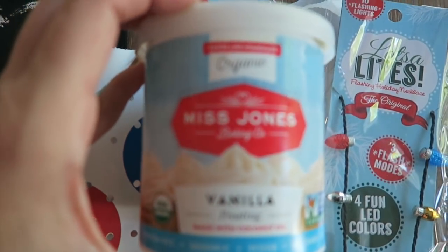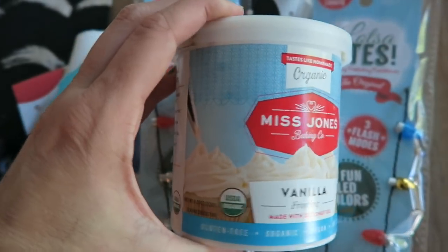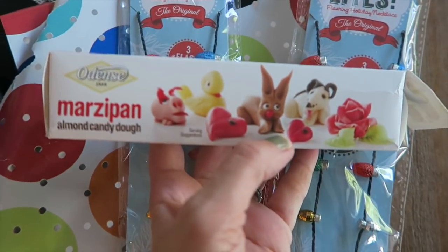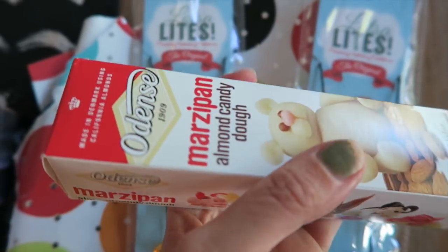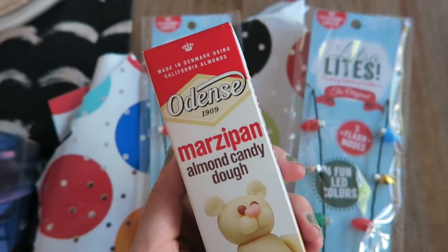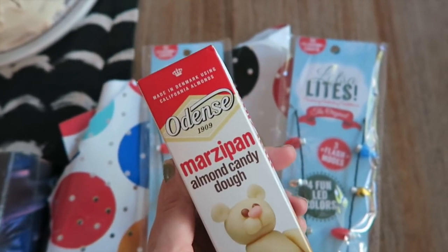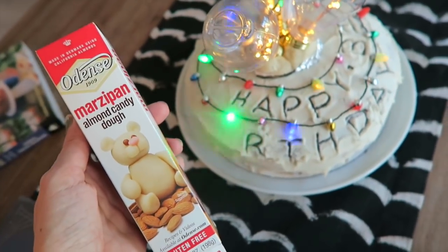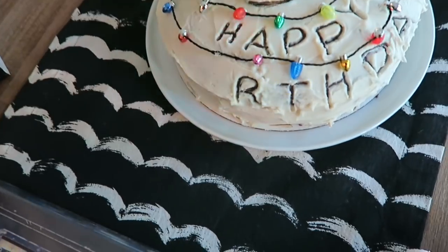Here is the icing that I got. I also made my own icing for the inside too, just so I'd have extra. Here is the marzipan. The company is Odense. And I actually ordered this off their website. I couldn't be bothered going to 15 more stores trying to find it, so I just got it off their website. But I have found this in stores before. I just don't remember which one.